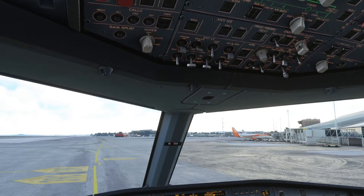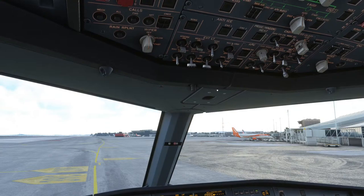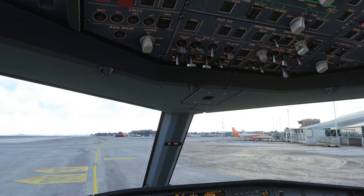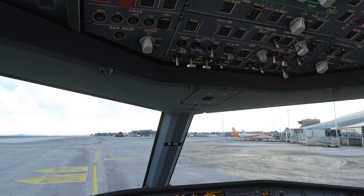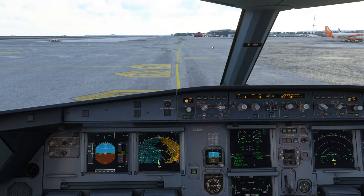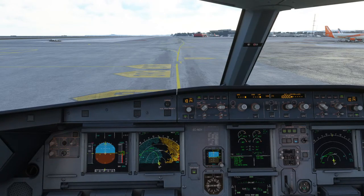I'm today the pilot flying, and I'm in the captain's seat, so we'll leave this on nav 1, and then we're going to go for the taxi lights. That's the only light you need right now for the taxi. The runway turnoff light is only turned on as we enter the runway, and it is turned off as soon as we exit the runway as well. Obviously, the landing lights will only be turned on once we are at the runway.